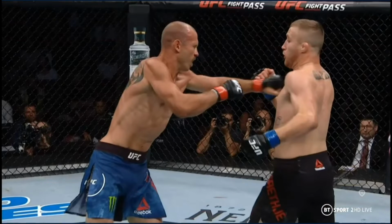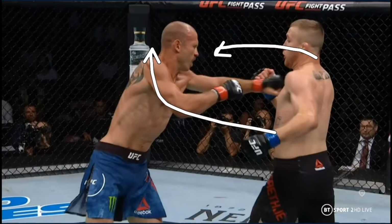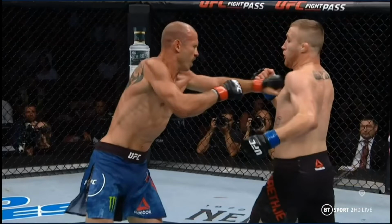So a couple things before I do the breakdown. First thing, before this happened, what we saw is that Justin threw a couple nice hooking punches and overhands to kind of soften up Cowboy a little bit before he managed to finish the fight. And these punches weren't necessarily so hard that Cowboy was totally out of it, but the cumulative effect obviously plays a role. So I think that was one factor.